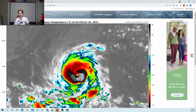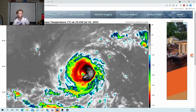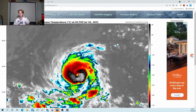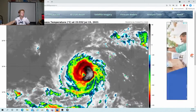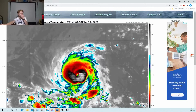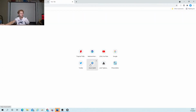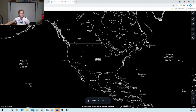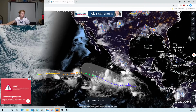It's almost scary how much wind we have. It's insane seeing this Category 3 out here. So, Category 2, it's not Category 3 yet, but there it is, Category 2 right now. Wind of 110 miles an hour. If I go to Zoom Earth, it's just absolutely incredible the intensity that it has.